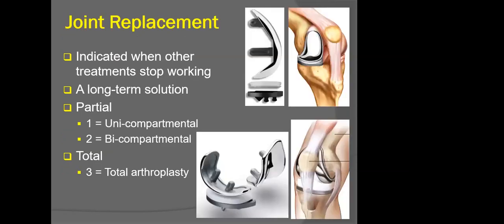So again, arthroplasty around the knee involves either a partial knee or full knee design. Partial knees involve 1/3 of the joint surface, and full knee designs resurface all 3 parts of the knee surface.